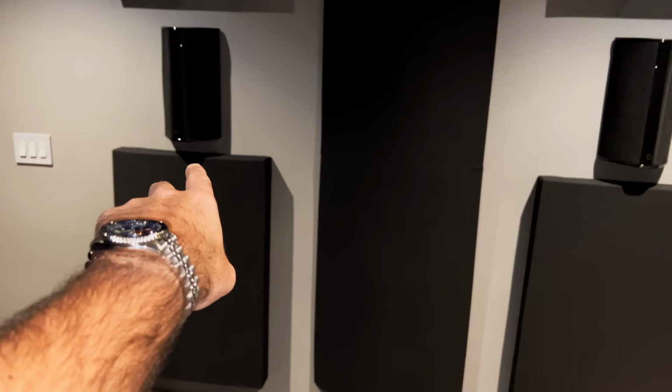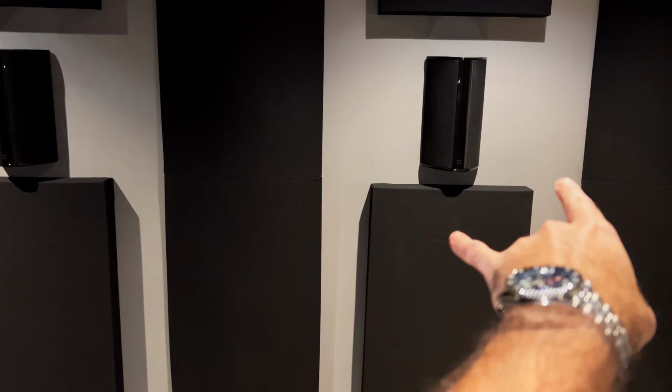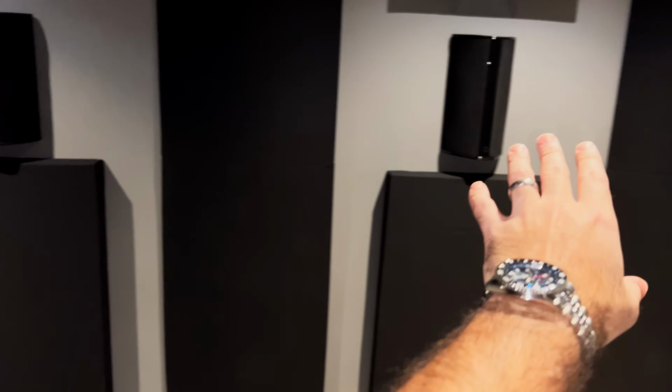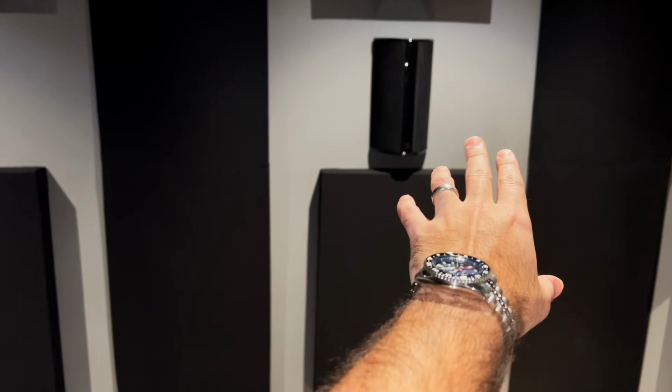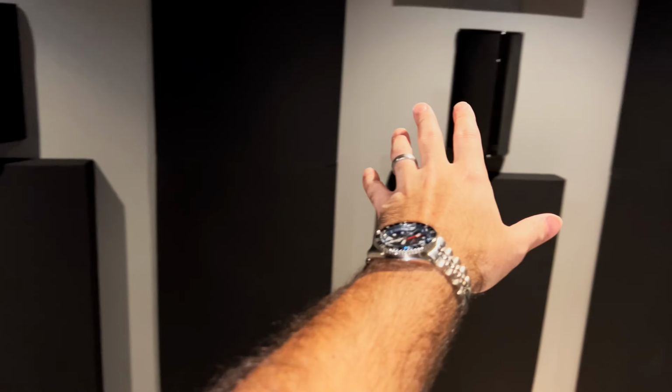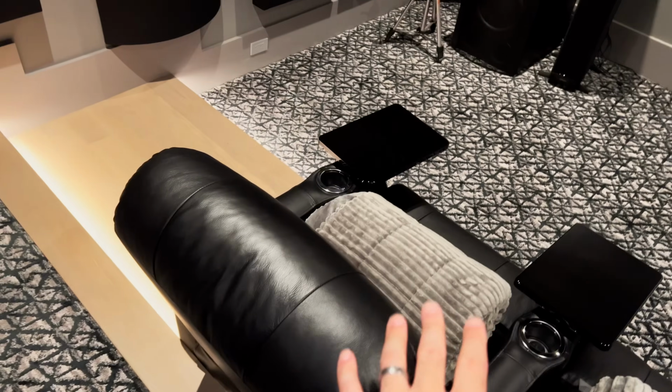Basically, I have split the pre-outs for my surround speakers, so they're technically getting the same signal. The signal that's coming out of the AVM70, I put on a Y cable, and I am getting the same signal out of both surrounds. So this row of seats is getting the same exact signal as this row of seats.